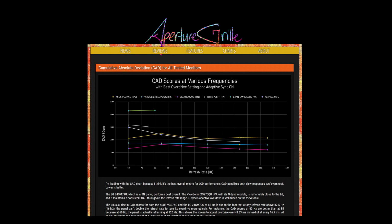But I tend to use CAD more than response times because, and while I may be getting high off my own supply here, I think CAD bundles up both response times and response error into one nice little package. So let's go back to the charts section on Aperture Grill. But now we can pay attention to the white line representing the Acer KG271U.